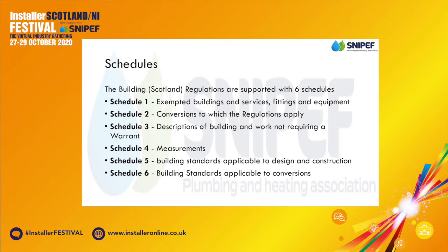Schedule 1 deals with exempted buildings and services, fittings and equipment. Schedule 2 is for conversions to which the building regulations apply. Schedule 3 is descriptions of building and work not requiring a building warrant. And Schedule 4 is for measurements. Schedule 5 is for building standards applicable to the design and construction of a building. And Schedule 6, building standards applicable to conversions.